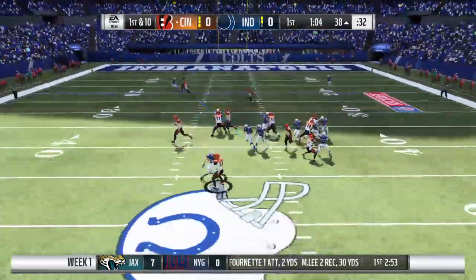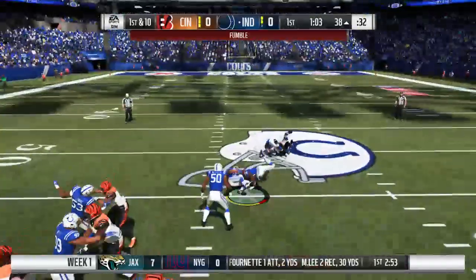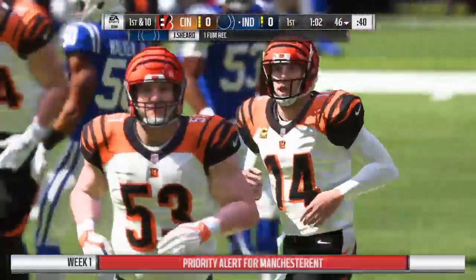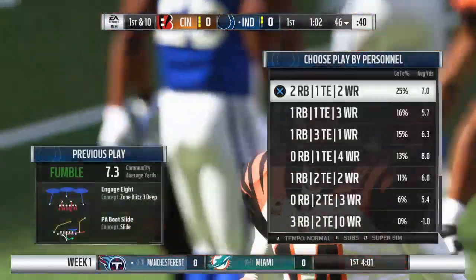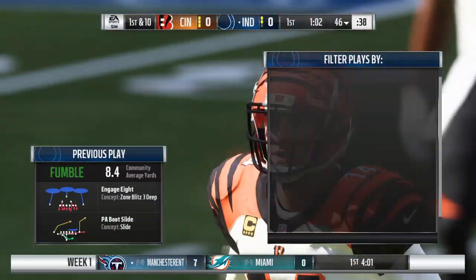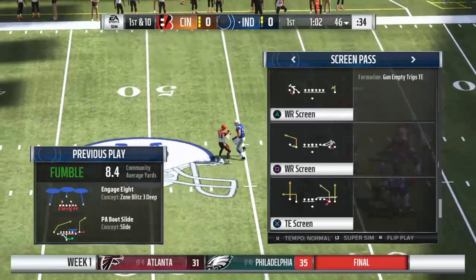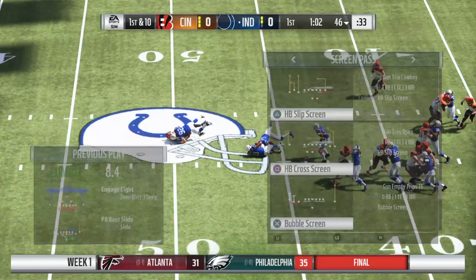They go play action here on first down. Now he's hit, and Dalton lost the football. And I believe the Colts have recovered. Yes, they have. Well, partner, they went empty set there. No backs in the backfield. All receivers out in the pattern. And in this situation, you know what the quarterback has to do?